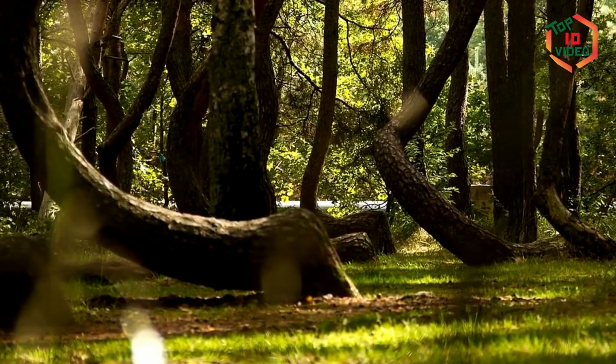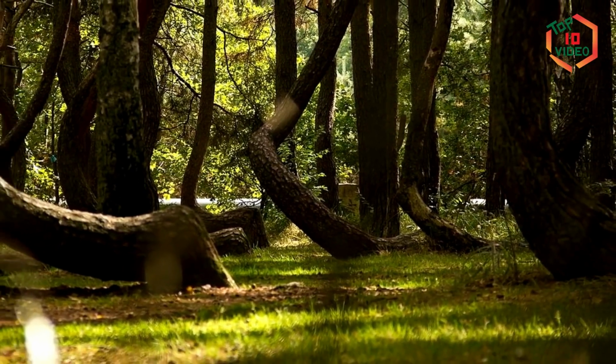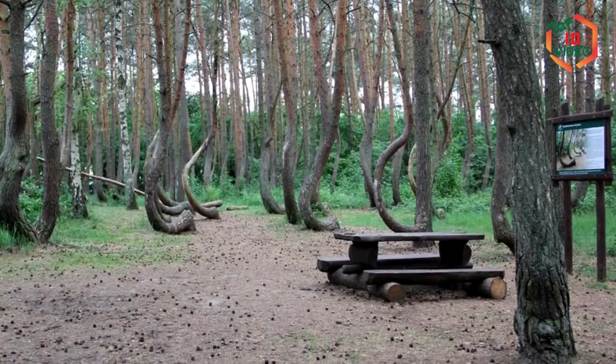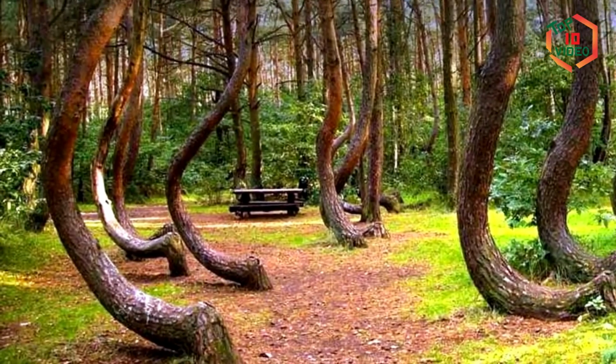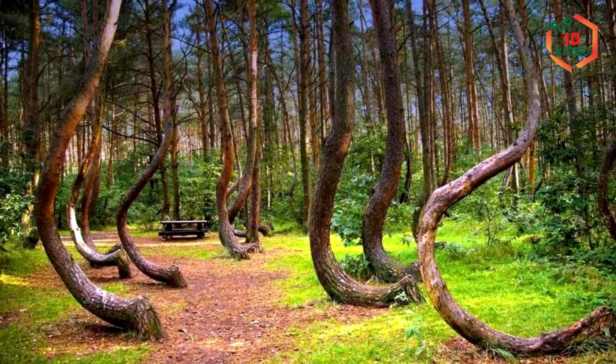The forest is made up of 400 pine trees that were planted in the 1930s, and were only around 7 to 10 years old when they took the drastic turn. Theories of the cause range from floods to furniture to fire. Regardless, this mystical forest is a must-see for anyone traveling in the vicinity, and despite being visited by hundreds every year, this forest still seems to look untouched by humans.